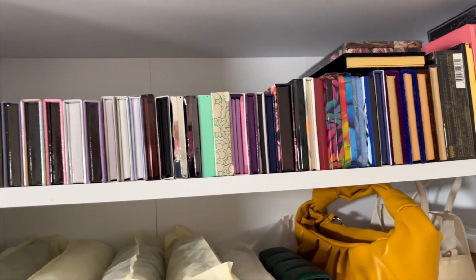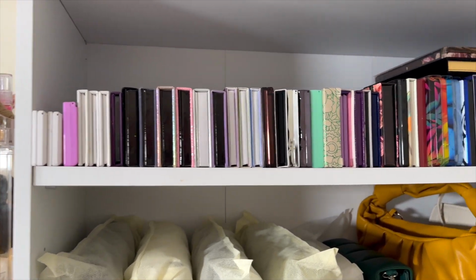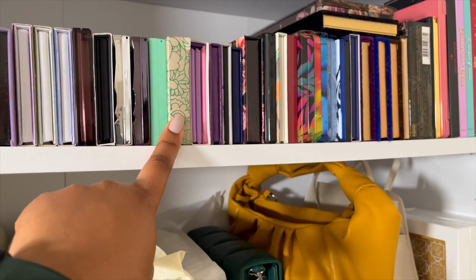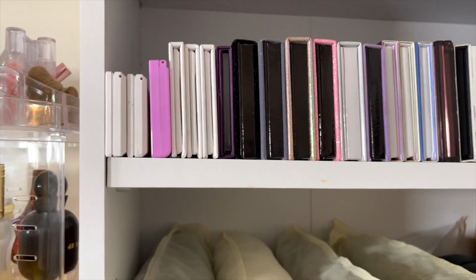It doesn't lend itself to just being a neutral palette. You've got pops of color. The ABH palettes too are the same. So some of my faves, obviously, I've got the Trixie Cosmetics palettes, these two palettes. I've got Natasha Denona over there. I've got the ABH palette.